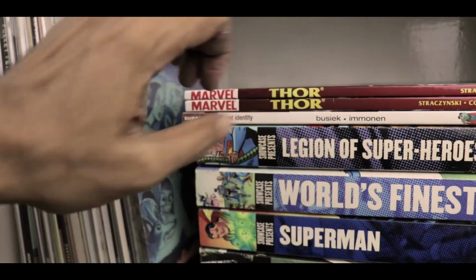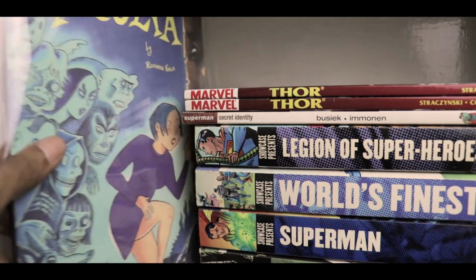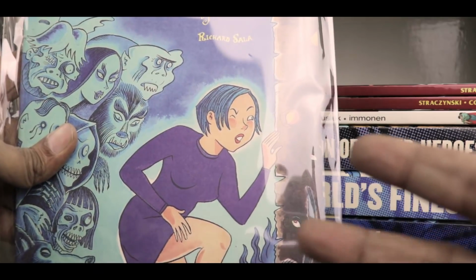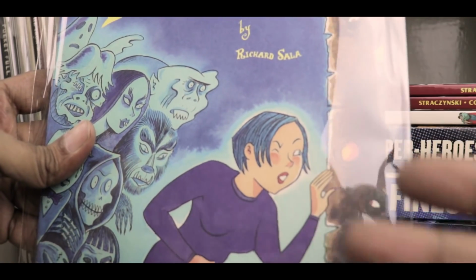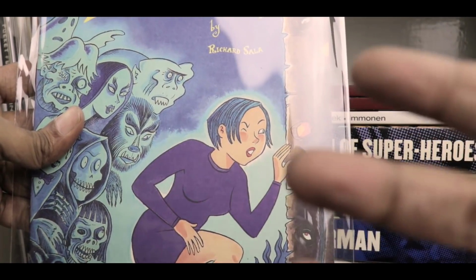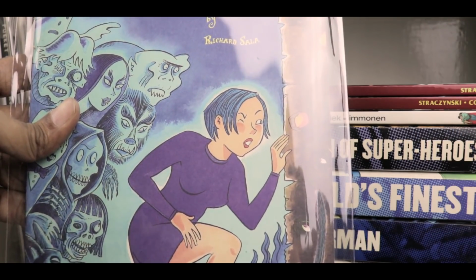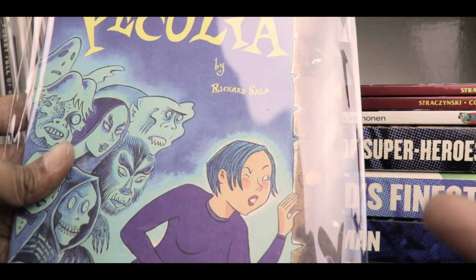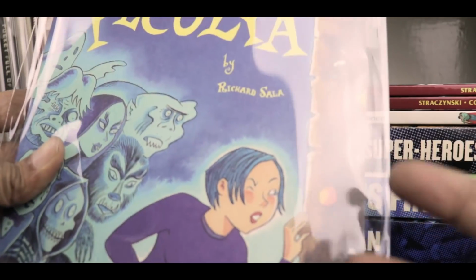On this side, however, are some of my favorite books in my collection from Fantagraphics. This one's a Richard Sala collection of Peculiar. Peculiar is a character who appeared in Richard Sala's series Evil Eye from Fantagraphics, and this is a collection of all Peculiar stories, which I really love. They combine this naughtiness and this sexiness with this innocence and this 1950s Hammer Films sort of horror. It's a wonderful combination that works fantastically, and Sala is one of my favorite creators, particularly for the style he has and his wonderful lettering.